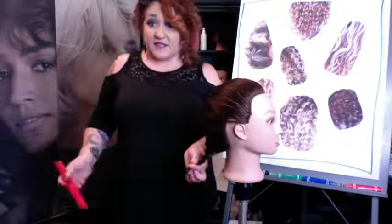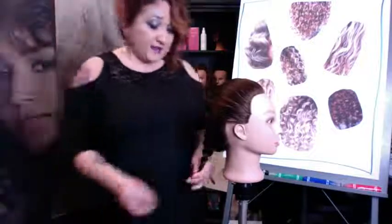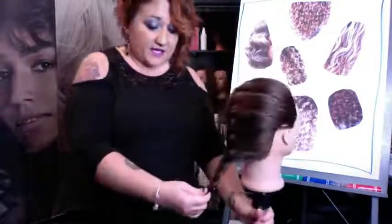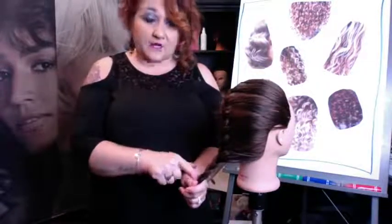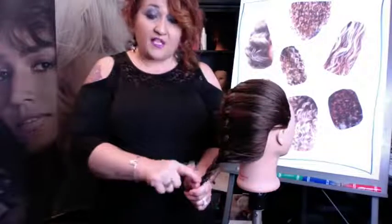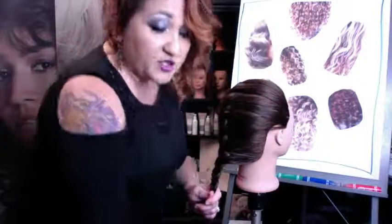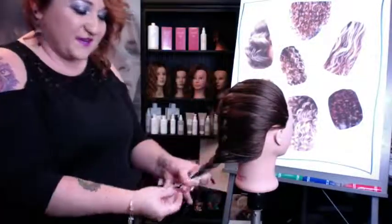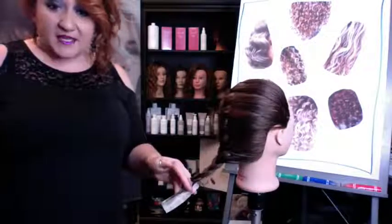Now, at the end of this, when I do a perm, if there is something very like the bands of the perm rods and things like that, when you do the solution, it could cause banding. So same thing here. I don't want to put elastic in the bottom of this because when I put the solution on, I don't want it to have that crease. So very easy at the bottom. Here's our 1 perm rod we're going to pick up today. I'm just going to go in. Still need to use my end paper.